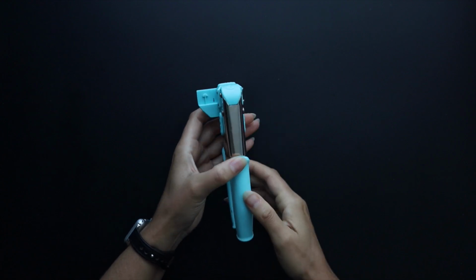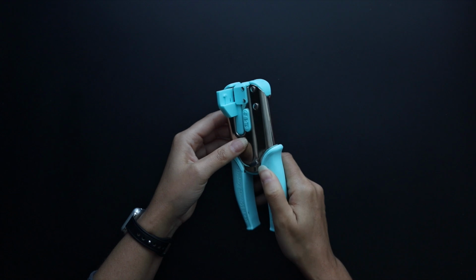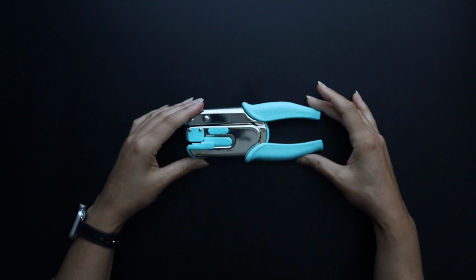It's come in so handy when I'm doing anything that requires a little extra effort and is DIY'd. So love this. And again, one of my favorite things. So check it out.